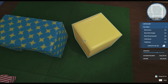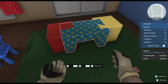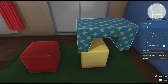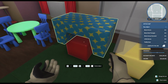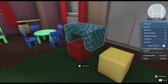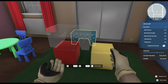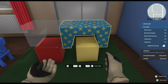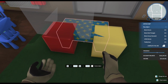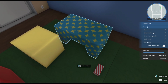Better idea. Aw, I can't lift it up. Oh, I can. Okay, no, doesn't work like that. Oh well.